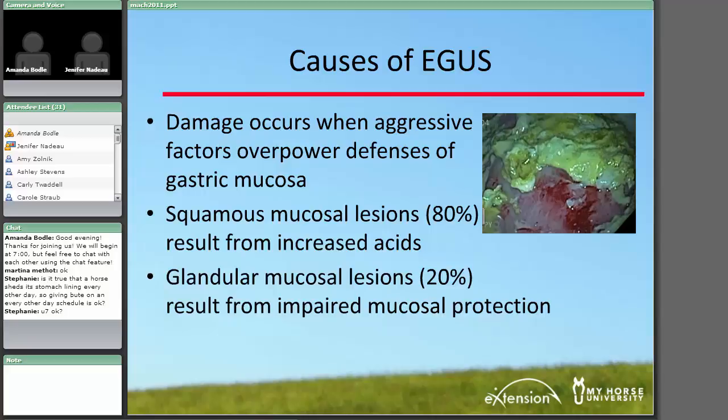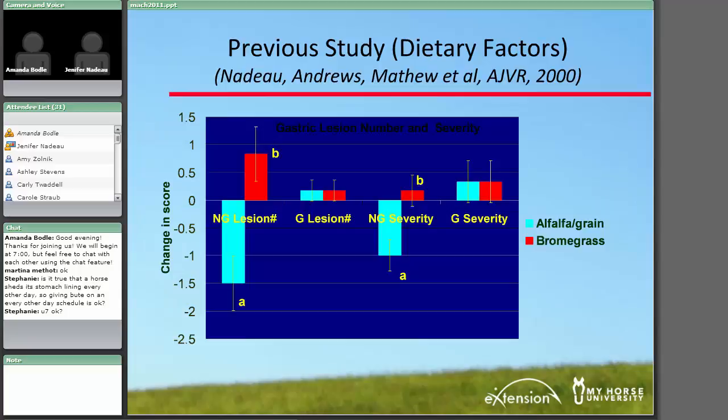Next is our causes of equine gastric ulcer syndrome. So we talked about this a little already. The damage occurs when aggressive factors overpower the defenses of the gastric mucosa, as we talked about. We said that squamous mucosal lesions, about 80%, actually result from increased acids, and glandular mucosal lesions, or 20%, result from impaired mucosal protection. So those are the reasons that we get equine gastric ulcer syndrome.